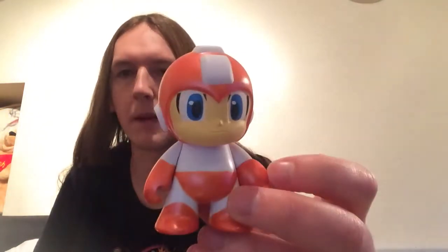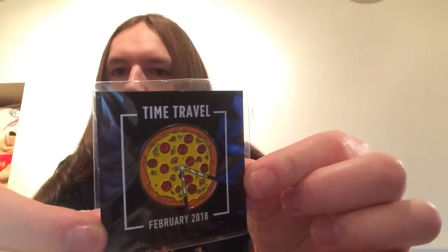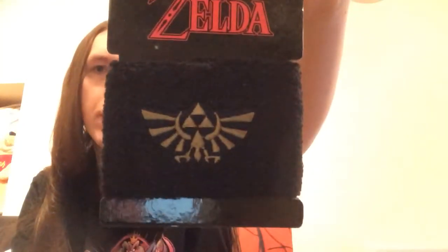So yeah, you get your little posable Mega Man. Well, arms and head are movable. For those who may want to know, you get your little time travel pin. Your Legend of Zelda Twilight Princess sweatband, for those of you who get your sweat on when you game or when you leave your house and do real life stuff. Mega Man lanyard. Try and get a better view of.